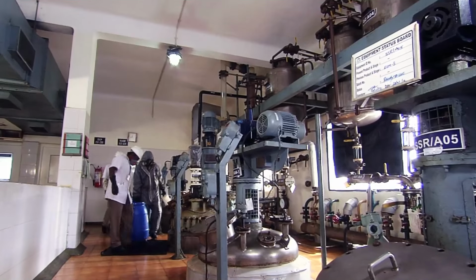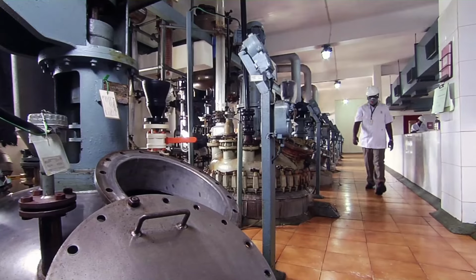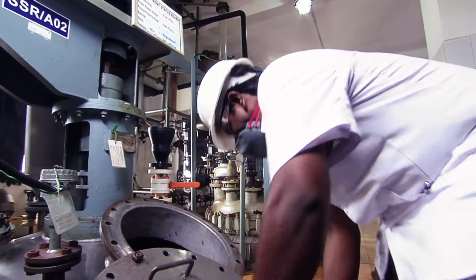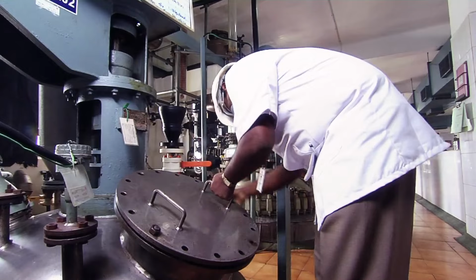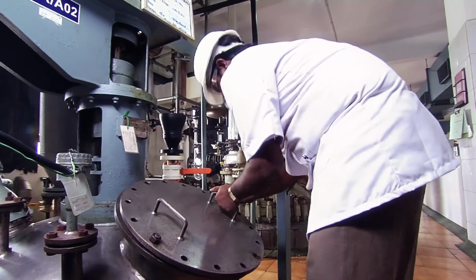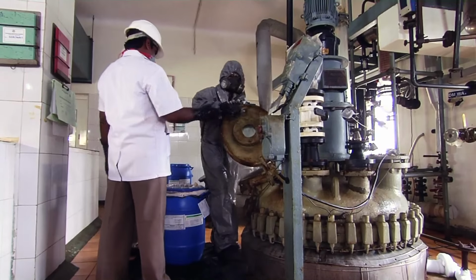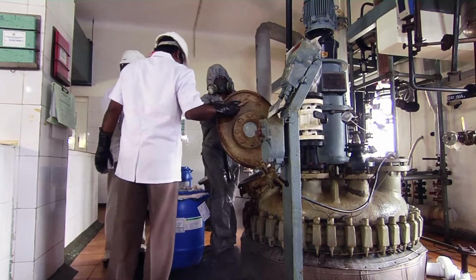Now you are ready to charge the batch. But wait, you also need to ensure that the reactor and other equipment beside the reactor you are about to use are closed to ensure that there is no chance for any cross-contamination. Now we are ready to charge the batch.